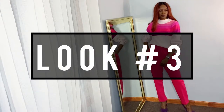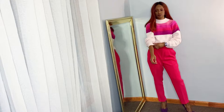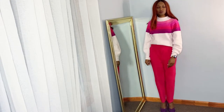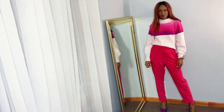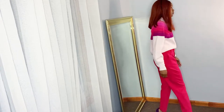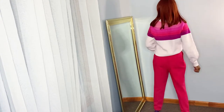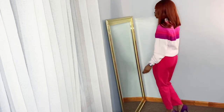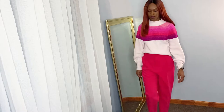This look is a perfect example of how you can use one item of clothing and let that determine how you style the rest of the look. As you can see, this sweater has multiple stripes. It goes from some light pink to some deep purples. So I used the fuchsia pink as inspiration for the trousers. And since the last stripe is purple, I went with purple shoes.